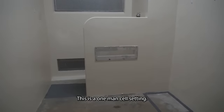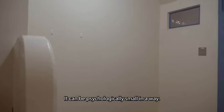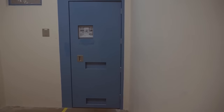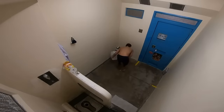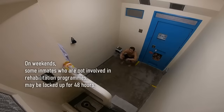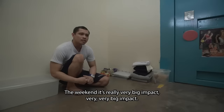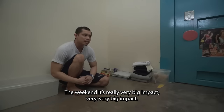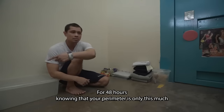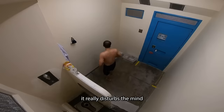This is a one-man cell setting. It can be psychologically small if you are cooped up here for a very long time. For the weekend, it really has a very big impact. Very, very big impact. For 48 hours, knowing that your perimeter is only this much, it really disturbs the mind and the body as well.